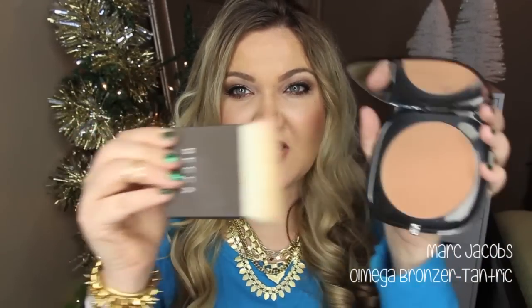I've been using it with this Marc Jacobs bronzer. I've showed this a ton, and I just have been loving this bronzer. I really like the color and I like the formula. It goes on really nice, but I particularly love the color. But let's just talk about the logic behind me picking this bronzer up in particular to use this brush.